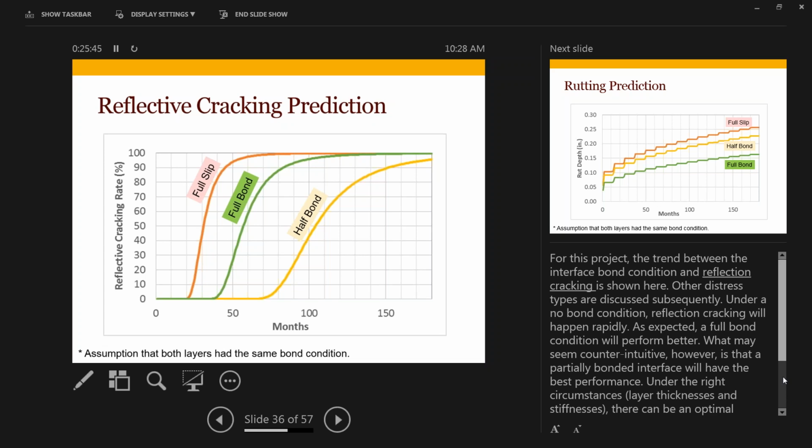But what if you were kind of in between? You had not a super strong bond, but something more moderate. Based on this model and the specific conditions we had out there, you actually get better performance. What's happening is that if it's a perfect bond, any movement down below due to thermal action is going to come straight up into your overlay, because any movement here has a perfect bond to the overlay on top, and it's actually going to create more stress at the bottom, and it'll crack faster. If you have a little bit of give there, just a little bit of allowance for sliding, you actually get better performance.